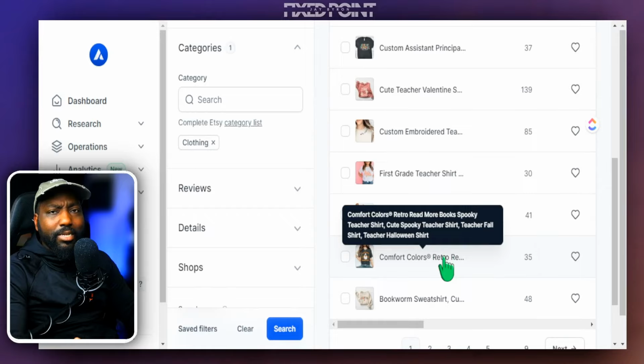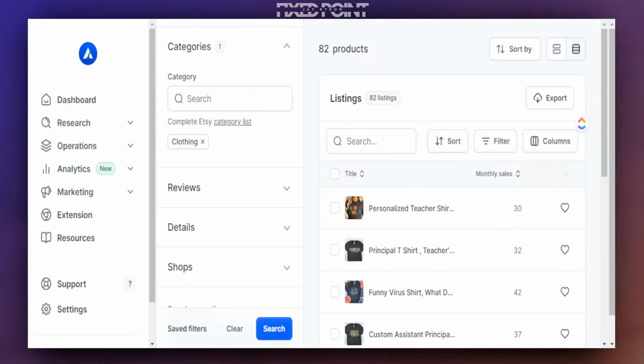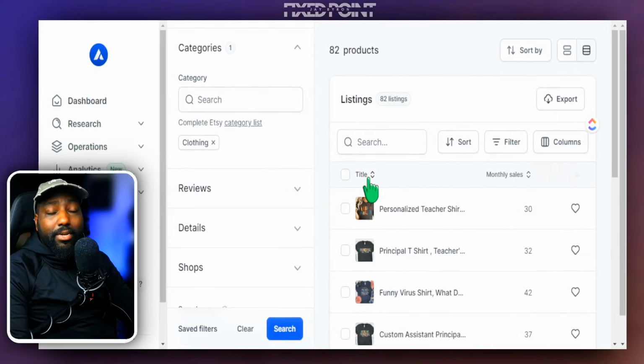Again, the goal here is not to copy, but to look at what is already working and then change that and reorganize that in our own unique way. All right, so if I head over to the side here, we see the breakdown of the data that we have in front of us.